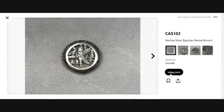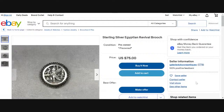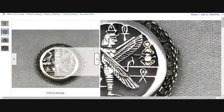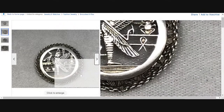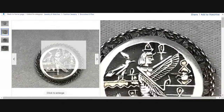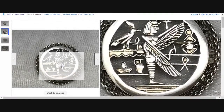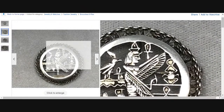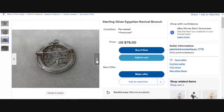I may as well tell you who is offering this. So $75 USD on this one. And this is Gallery du Louvre Antiques. They have 100% positive feedback. They are willing to entertain offers as well. And we will take a look a little closer. So there on the sides, you can kind of make out those sun rays, as I call them, and that rope chain. And then of course we have Isis, scarabs, an Ankh at the top. Love, love, love that kind of detail.